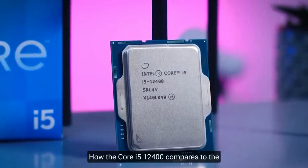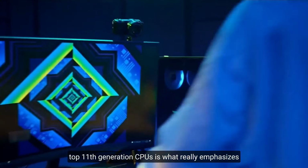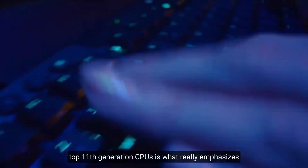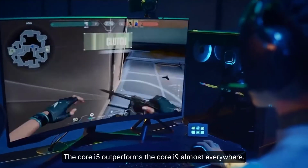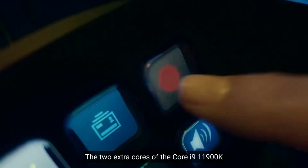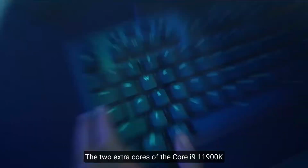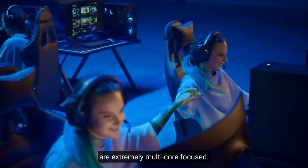How the Core i5-12400 compares to the top 11th generation CPUs is what really emphasizes the power of the Golden Cove micro design. The Core i5 outperforms the Core i9 almost everywhere. The 2 extra cores of the Core i9-11900K are only utilized in programs that are extremely multi-core focused.